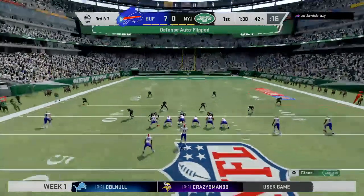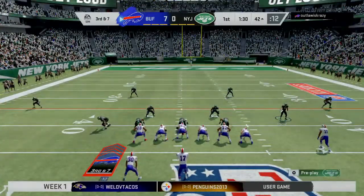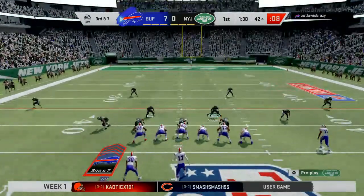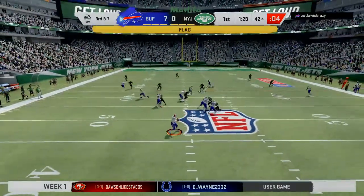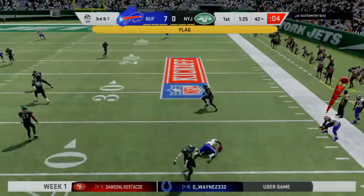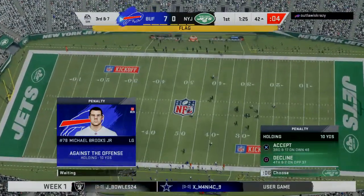This will be the 8th play of the drive. It's 3rd and 7. From the gun, it's Allen. He'll get this to Eckler. And he's going to come up a few yards short of the first. They get him to the ground at the 37.